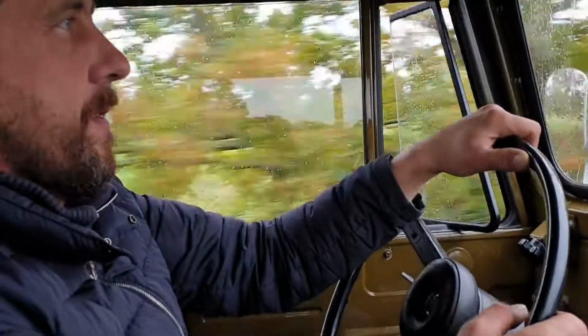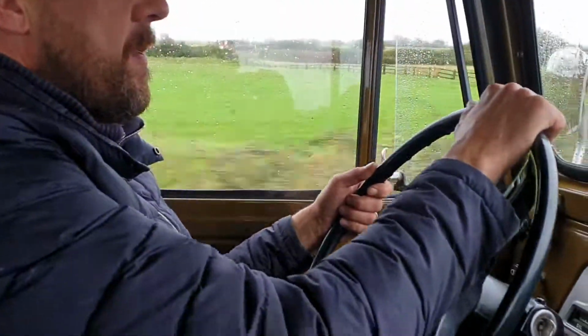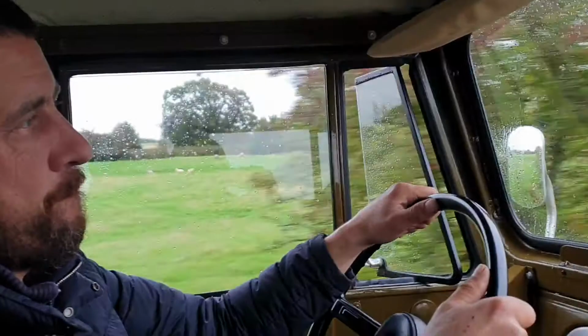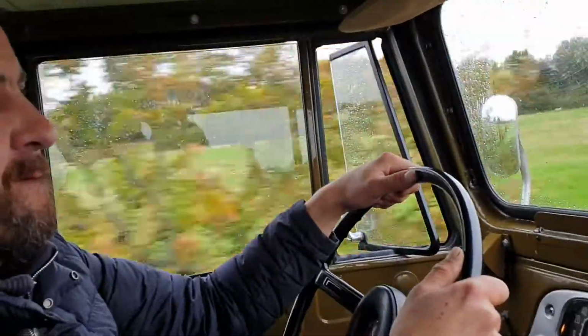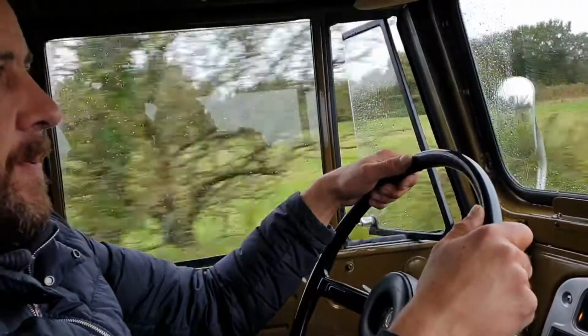Is there anything else that needs doing to the car, or is it all pretty much sorted now? Everything's done. So ready to go for the next owner, hopefully? Yeah, absolutely. Cool, lovely. Well, that was the Meet the Owner video. In a minute we'll be doing the on the road video, and you'll be able to hear a bit more about the car and go through the gears a bit.